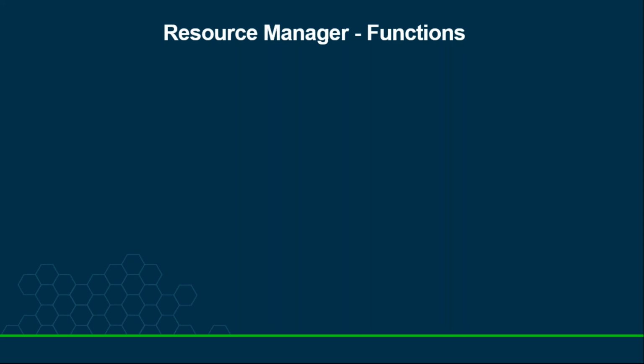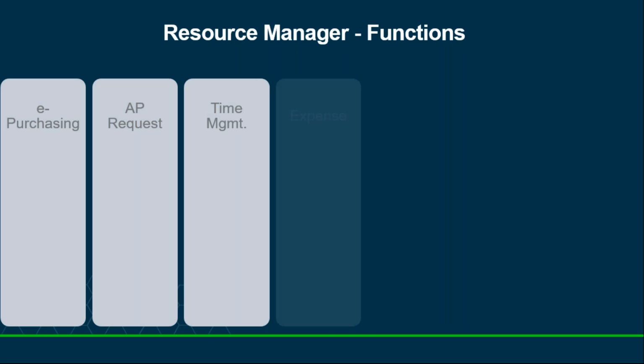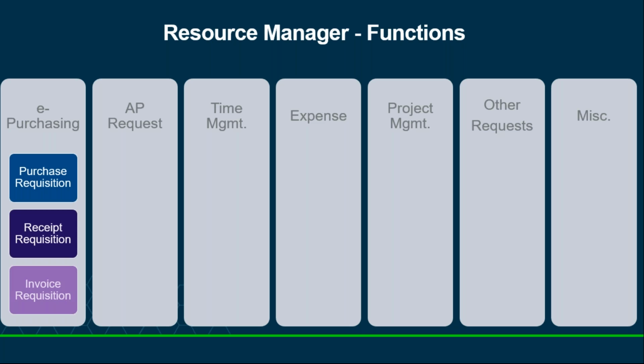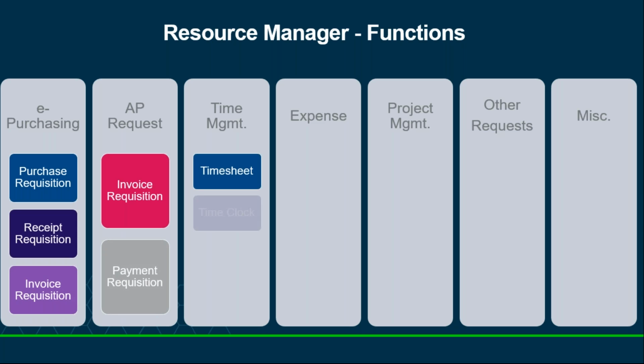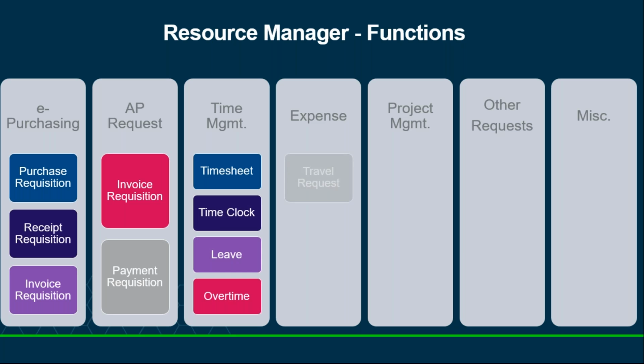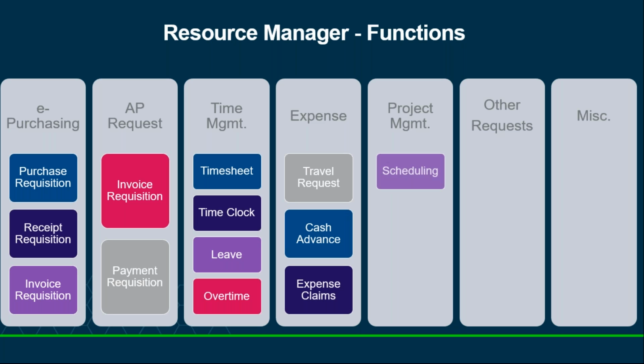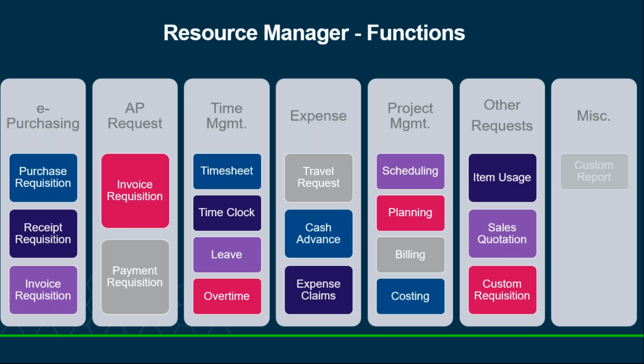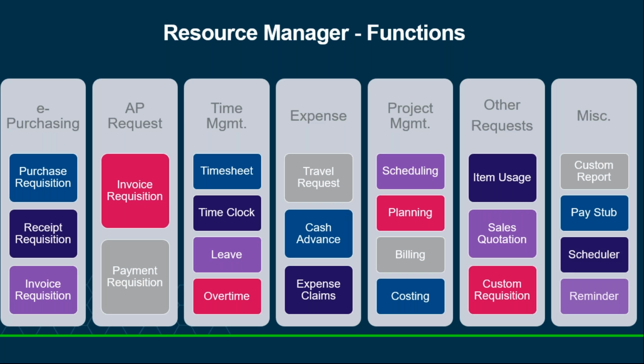The key aspect of Resource Manager is that we've created a platform to access multiple facets of an organization, from e-purchasing to accounts payable, time management, expense reporting. Those of you that use the PJC module, there's project management, there's other requests through what we call custom requisitions or miscellaneous information such as publishing pay stubs to the employee portal. We're going to be focusing today on the expenses, time management, and the e-purchasing aspects. But just so you know, there's a complete set of functionality across different operational areas within organizations, depending on what your requirements are and what your particular organization needs.